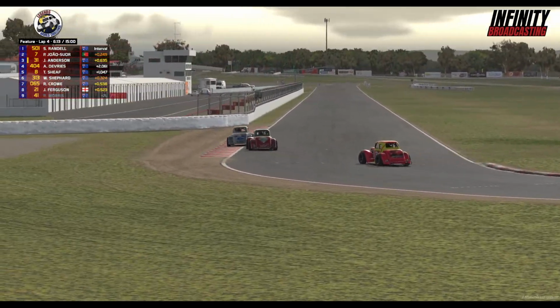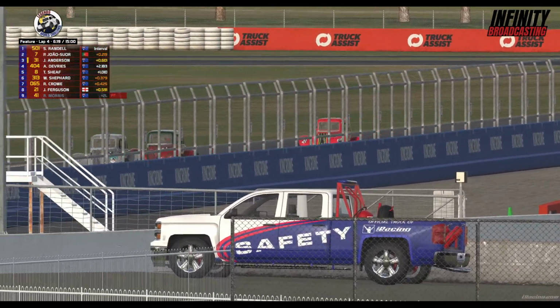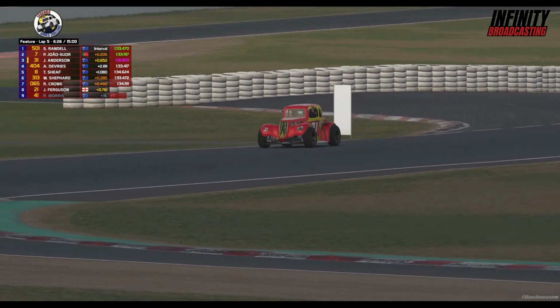As these battles are just starting to intensify, we've got 10 more minutes of racing, Bryson, and surely you've just got to tune in for the 10 minutes of racing as Anderson starts to catch up now to the back of Girard and Randall.